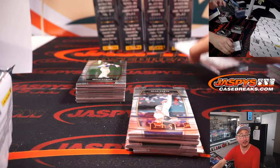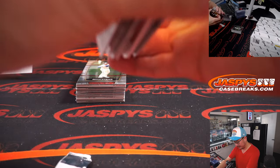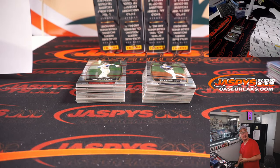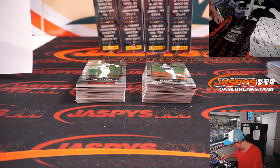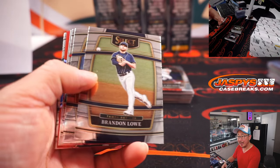Dodgers up 2-0 early. Let's go, Julio Urías. Let's see what we got here. Urías had a slow start to the season, but I think he's kind of getting back on track. Velocity's ticking up a little bit. Always good to see. All right, next box.